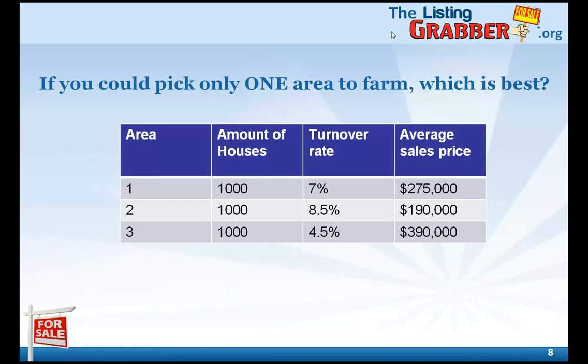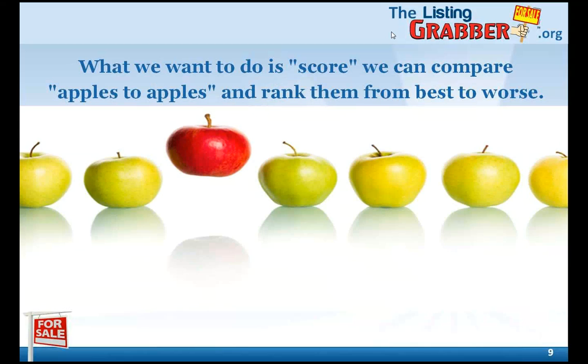Sometimes it gets confusing. For example, let's say that you're looking at 3 areas as follows. Area 1, 2, and 3. They each have 1,000 homes. They have varying turnover rates, and they have varying sales prices. So the question is, if you could pick only one area to farm, which one is best?